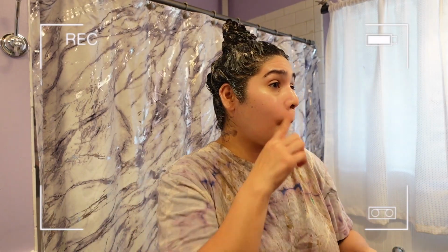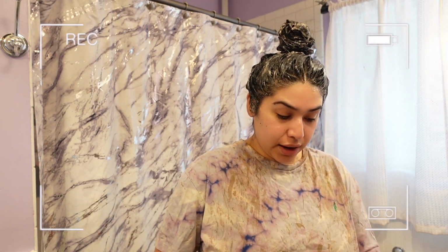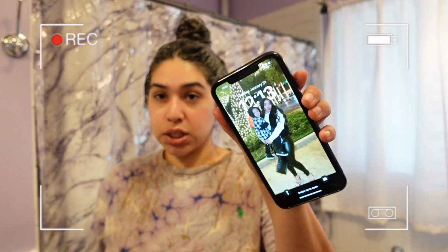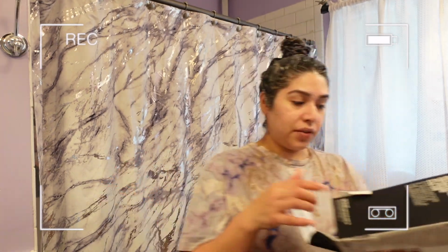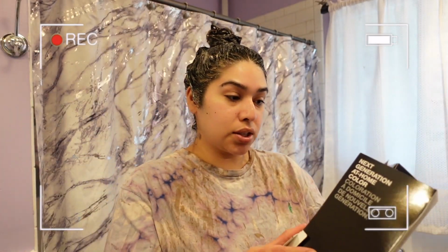Okay guys, so I'm finished with my hair, and of course it's a mess, but I'm gonna let this sit on my hair for like 45 minutes. So it's currently 12:15. So at 1 o'clock I'm gonna go ahead and wash this out and I'll show you guys how it looks. Never used this brand before, but it was sent to me a while back and I just never used it, so I'm using it today.